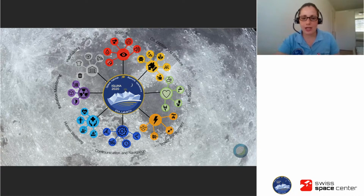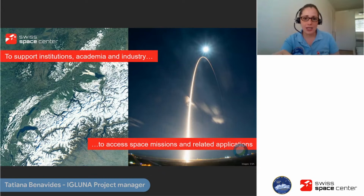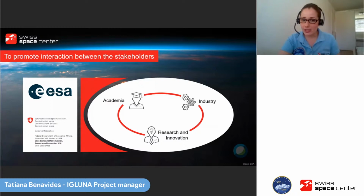Every student team in IGLUNA brings what they are best at, their own particular discipline, and we put it together into this big umbrella to make a big project all together, better than being alone at their own university. And at the Swiss Space Center, we do the coordination of this project. What we do at the Swiss Space Center is to support institutions, academia, and industry to access space missions and related applications. We do this promoting the interaction and supporting the different stakeholders within Switzerland, but not only, also outside, in collaboration and working together with the European Space Agency and the Swiss Space Office.